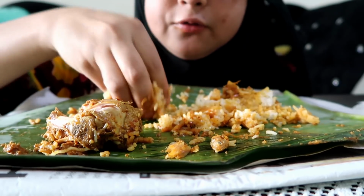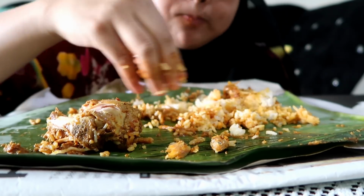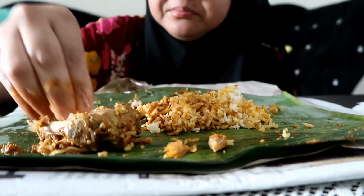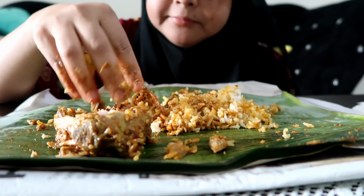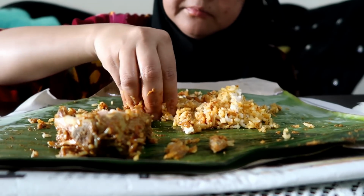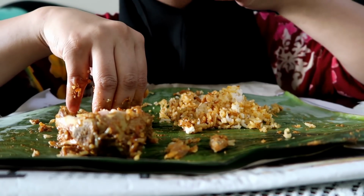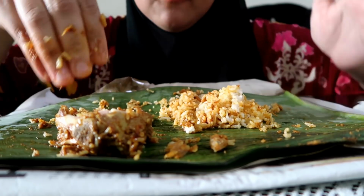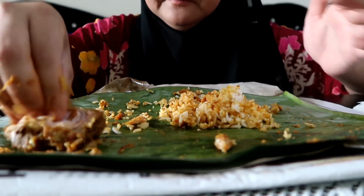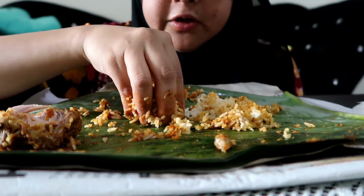There's not much veggies, it's just the tofu, and they should have put more veggies. Oh, there is tempeh, but so small. This only cost me 5 ringgit, whereas a Subway would probably cost me about 14 or 15 ringgit.